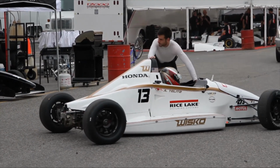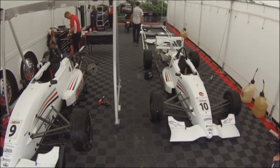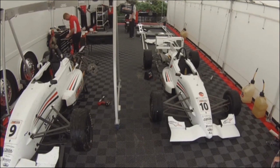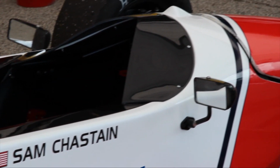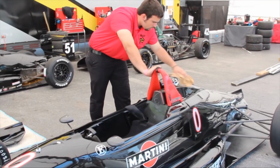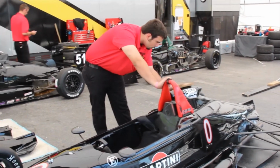Wisco themselves, however, could be expanding again to 3 cars, 3 Megals, as they report much interest in the F1600 program. And HP Tech, some heavy hitters from the F2000 series, have told us they are building an F1600 car. Sam Chastain as well, already confirmed he'll be back in 2014. Could Polestar add a young gun? They also have a Spectrum Honda. A lot of stories heading into the offseason.